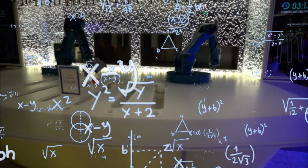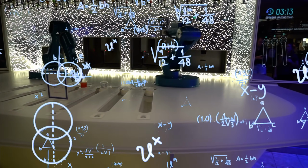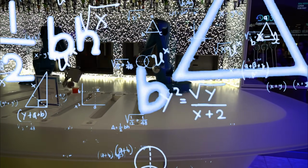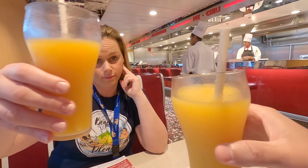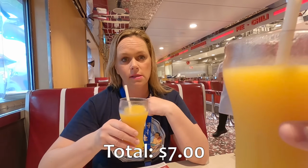Today we are going to show you the difference in price as we tally up the regular cost of everything we drink and compare it to the Deluxe Drink Package cost at the end. Let's get started. We are at Johnny Rockets for breakfast, and our first drink is orange juice. These cost $3.50 each. So I'm going to be totaling up the drinks throughout the day. We are currently sitting at $7 with each two drinks.